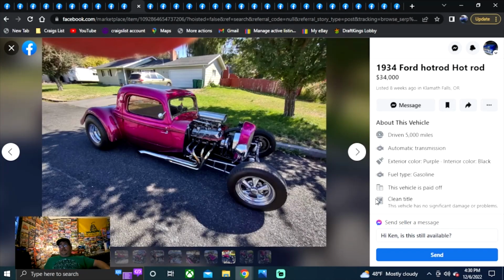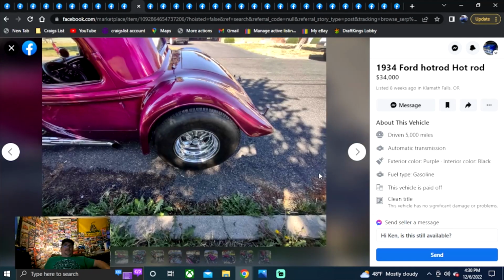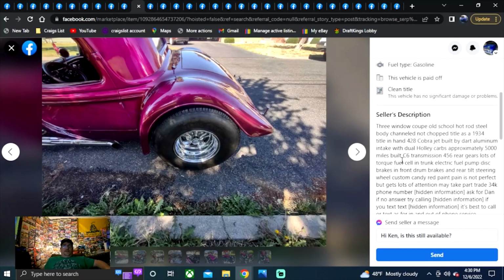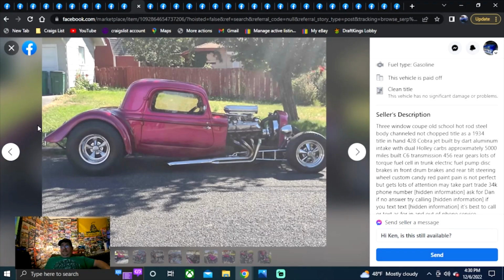And I believe this is going to be our only steel-bodied car. So it's going to be a 1934 Ford Hot Rod. That's how he's got it posted. 34,000, listed 8 weeks ago, and it's going to be in Oregon. Clean title. 3-window coupe. Old school street rod. Steel body. Channeled. Chopped. I don't like that they sectioned it, man.